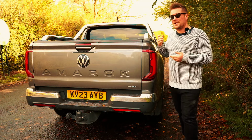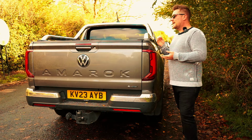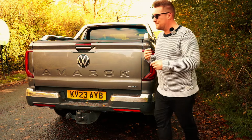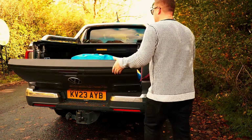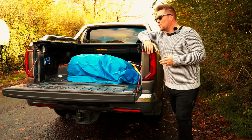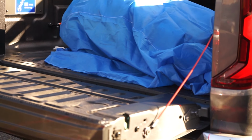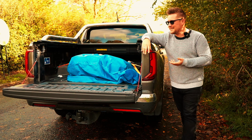So load-wise, rear load-wise, this is a vehicle that's never going to struggle with family life. It can take over a ton of payload weight, but this is what you have to do to make sure that your family stuff doesn't fly around everywhere. Fortunately, it comes with strapping points, as you would expect for a commercial vehicle. So you can put your prams and stuff in the back, and they are pretty protected.